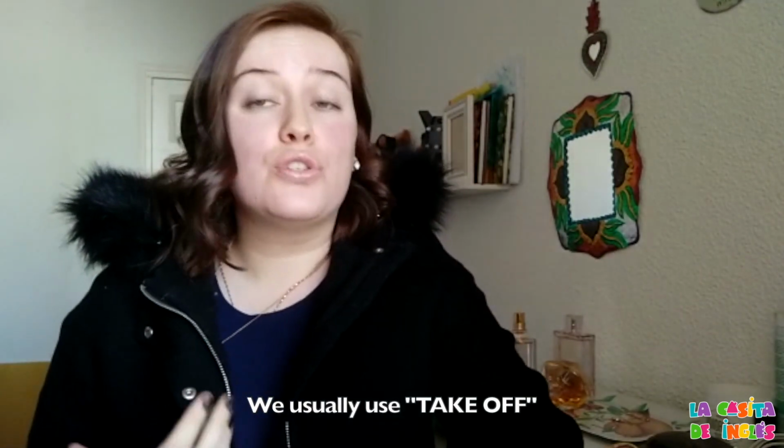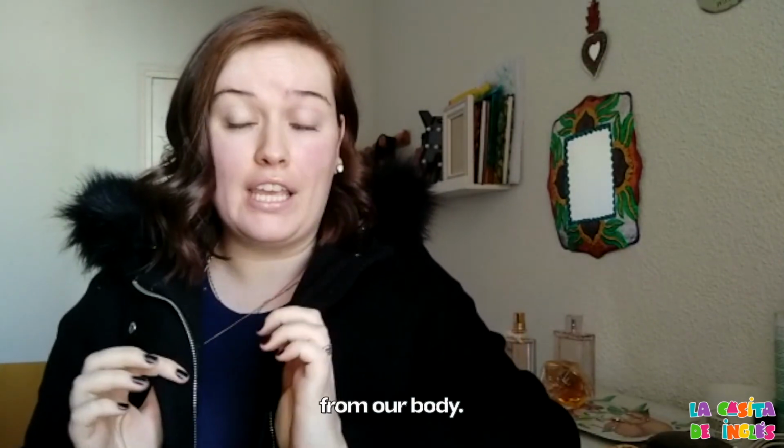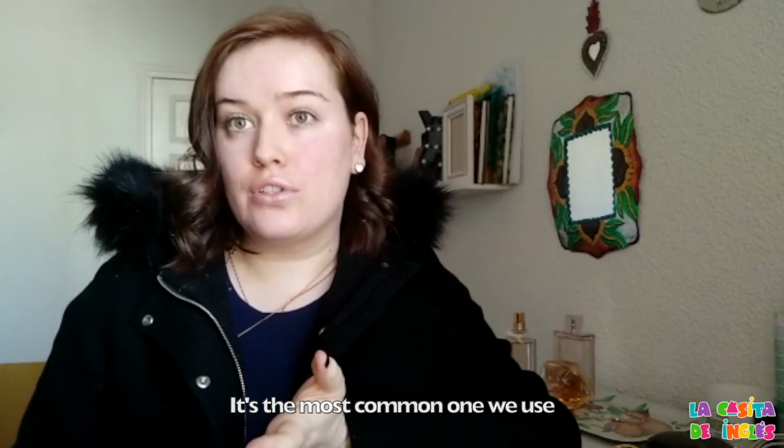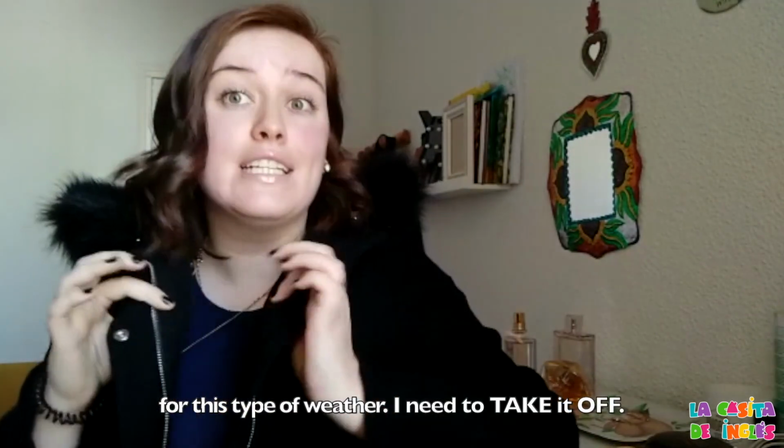We usually use take off when we refer to removing a piece of clothing from our body. It's the most common one we use. So clearly, I'm wearing the wrong coat for this type of weather. I need to take it off.